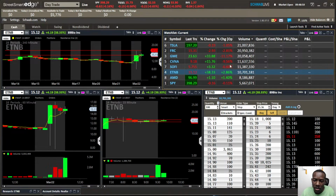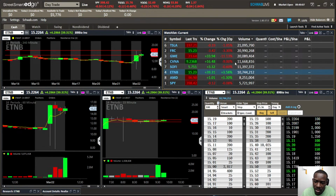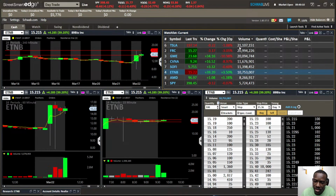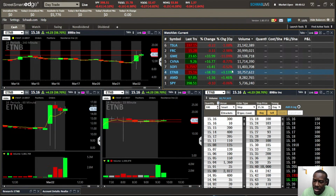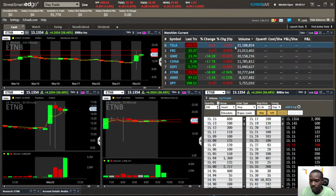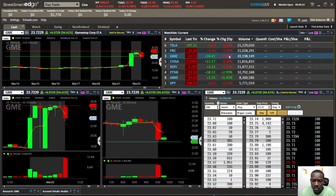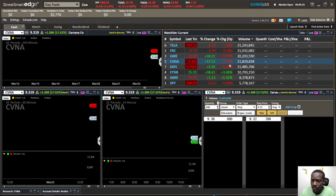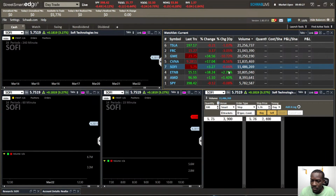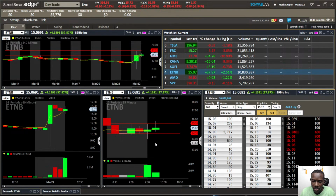That's why I want to see them compete on the day. If something's doubling or tripling their volume, I'm not believing that they can hold up with all the eyes up here on these 20 million share stocks. I just don't believe they can push. Tesla going on down. Yeah, ETNB with a huge pushback to 15 bucks.